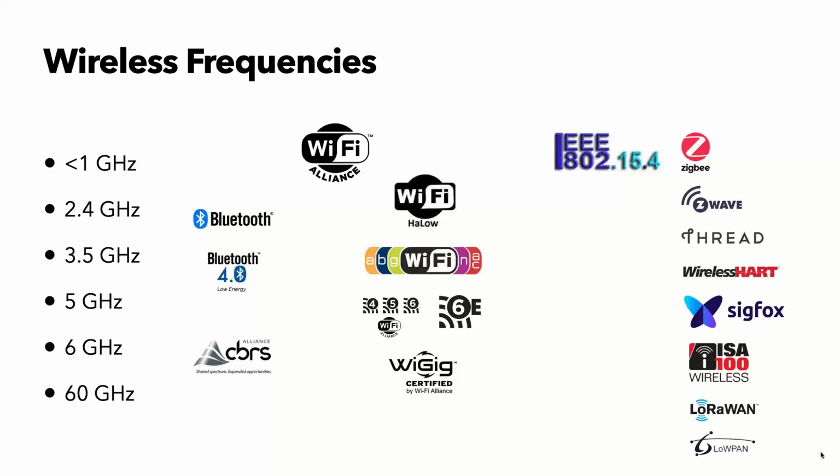2.4, we're all used to 2.4. As you'll see in a minute, when we get a little deeper into 2.4, there's a lot of other 2.4 things we can learn about. 3.5 is where we have CBRS in the US. Depending on what geography you live in, you may or may not have 3.5 available to you to access. We're all very familiar with 5 gig.